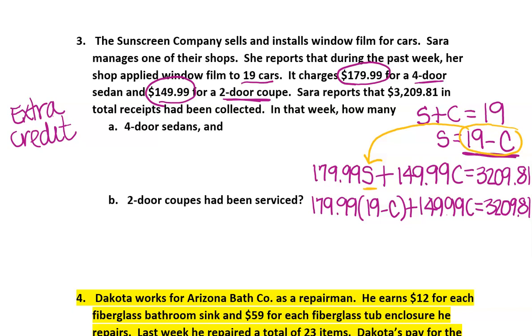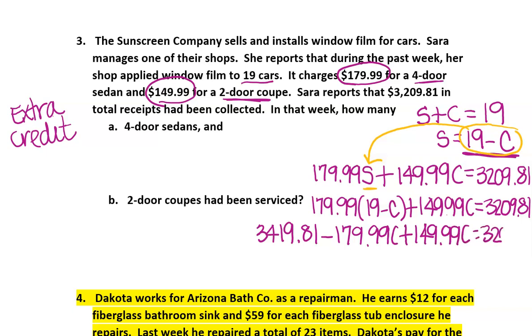So 179.99 times 19 would be 3419.81 minus 179.99C plus 149.99C equals, again, your 3209.81 number. Okay, now we've got some like terms, so we're going to put these two together. So minus 179.99 plus 149.99 is negative 30.